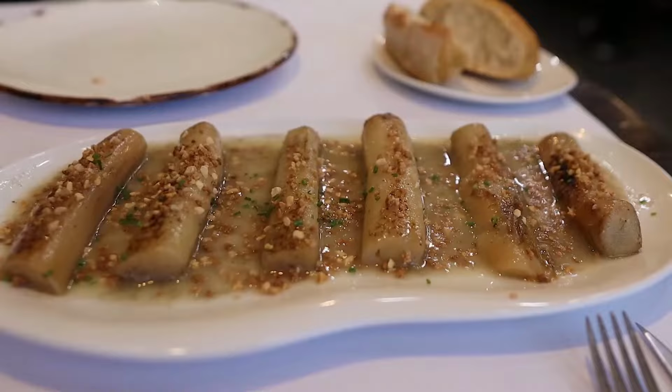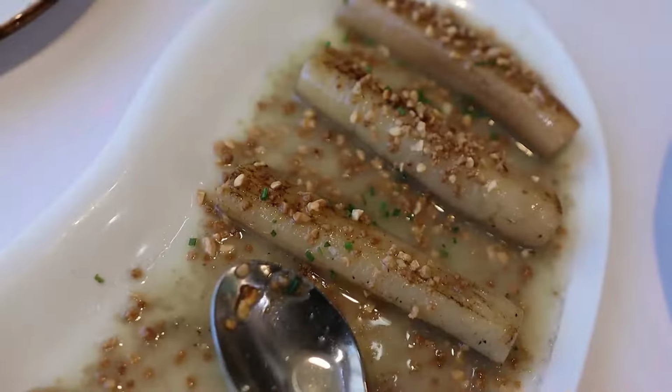Those leeks were amazing. They cover them with a smoked green oil, smoked herbal oil, and then they use little fried garlic and almond chunks and sugar. And they coat it with the oil, the smoked oil, and the sugar and the almond, and it was so good. Young said those must have been the best leeks she ever had, and I agree. They're probably the best leeks I've ever had, too, and they were delicious.